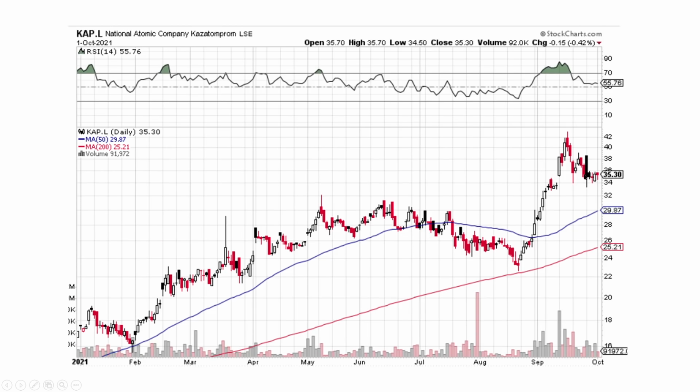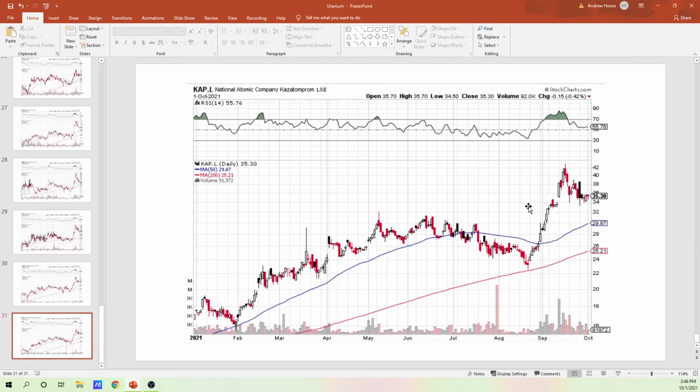National Atomic is looking good. I think this could potentially go higher even. Nice bullish engulfing pattern, small little down day. We'll see. And that's what I have for today.